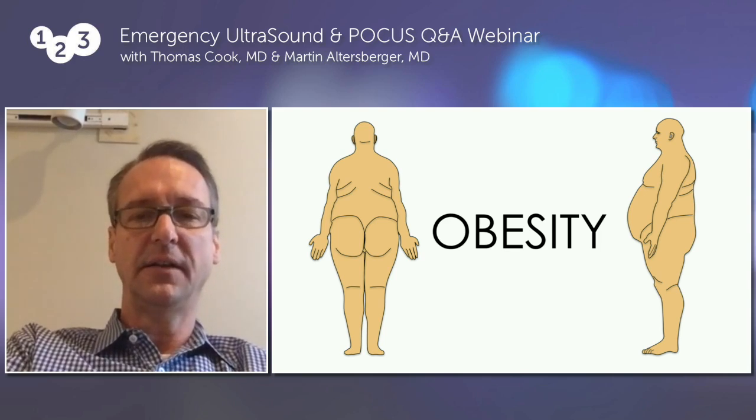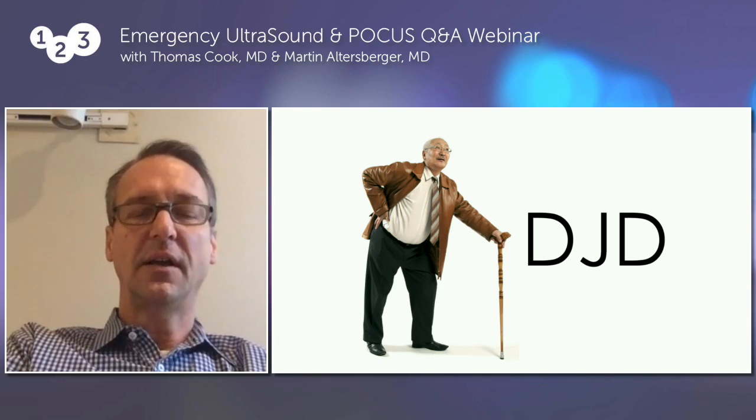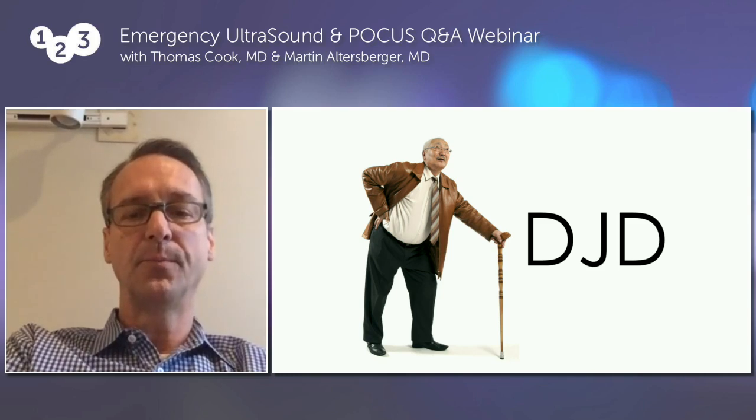And then the second thing that causes problems with it is degenerative joint disease. And a lot of times obesity and degenerative joint disease go hand in hand, complicating the matter even further.